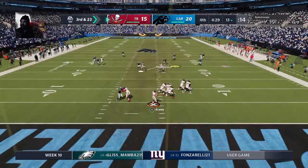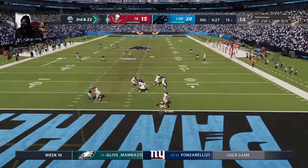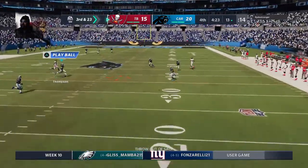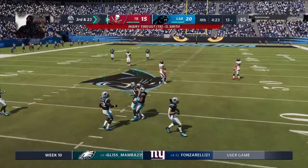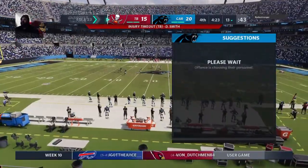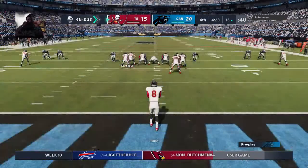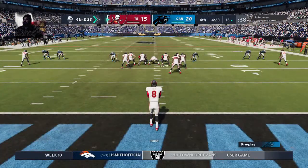On 3rd and long, it's Brady. Flush to his right. And that is incomplete. We've seen that the deep ball's been a part of their game plan all afternoon, but they've had trouble hooking up on it, unable to successfully find the end zone over the top.